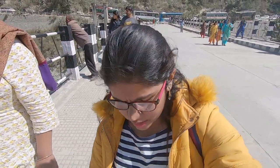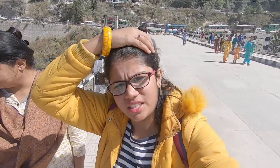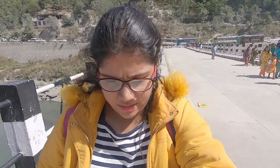Right now we are in Kullu to witness the renowned international mega festival, the Kullu Dussehra, which takes place in the month of October in Kullu, Himachal Pradesh. And it is a 7-day long fair where people from all around the globe, 4 to 5 lakh people, come to participate and witness this mega festival. So let's go.